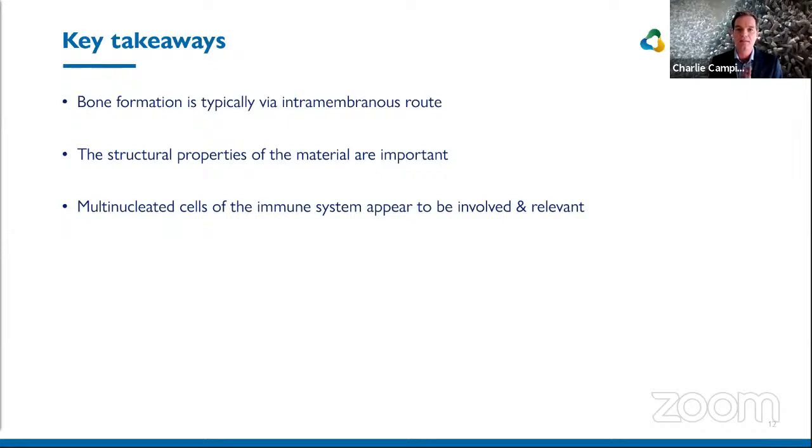What key observations have our team made over the last 25 years? Well, bone formation is typically via the intramembranous route, which is in contrast to the endochondral bone formation route that we see for BMPs. And this tells us a little bit about the underlying mechanism. And the structural properties of a material are incredibly important. Removing certain features can completely eliminate the bone forming potential, whilst enhancing them can significantly improve the osteogenic potential. And lastly, and most critical to this talk, are that multinucleated cells of the immune system appear to be involved and relevant in the cascades of events immediately after implantation, but before bone starts to form in these soft tissues.